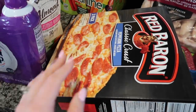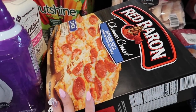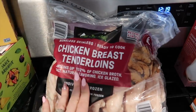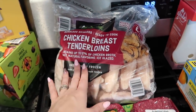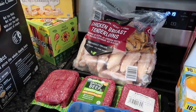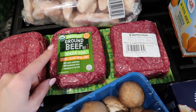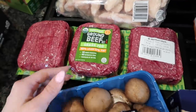And then y'all know we always get some of these Red Baron pepperoni pizzas to have on hand for quick, easy dinners. And they were on sale right now for $1 off, so that was awesome. Also picked up some more of my frozen chicken breast tenderloins. Y'all know I love using this in my Instapot. Throw it in there, forget about it, and it makes it super tender and moist, delicious. We also needed some more ground beef. We ran out of our venison, so I picked up this 3-pack of 85/15, and it's organic and grass-fed.